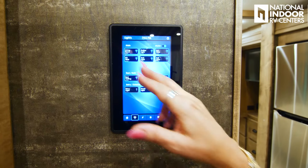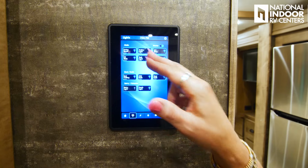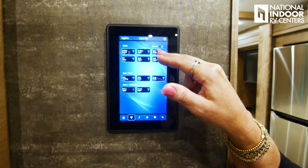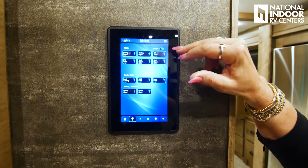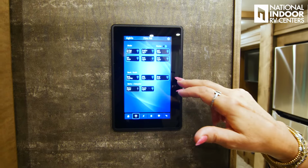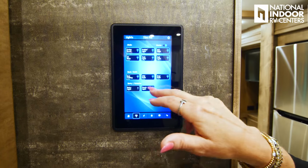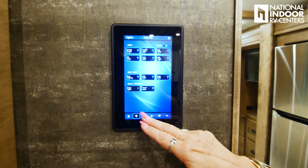Then we go to our light panel. So we've got our living room lights, passenger slide, galley lights, task lights, driver's side slide, and the hall lights. And then right up at the top, we have the master button, our bedroom lights, bed and bath lights, and then our entry and exterior lights. So your entry light and your porch light.